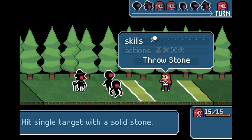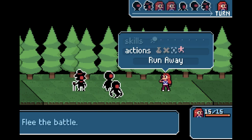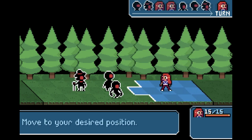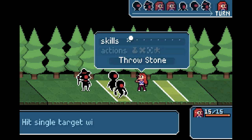Oh, I see. Skills. Hit single target with a solid stone. Item, end turn, view units, run away. Okay, I can only throw a stone so far, so I need to move a bit closer. I need to stand here, actually.